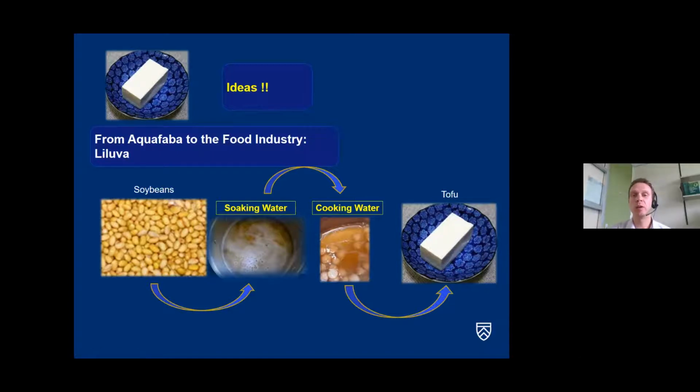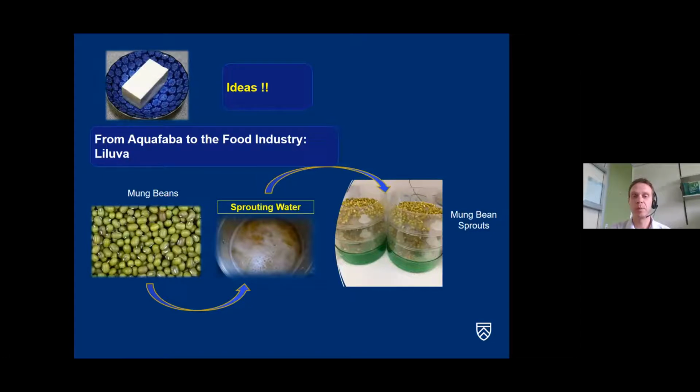And it's not just soy, but it could be chickpeas made into hummus, or it could be other things like sprouts. So mung beans are very common to make sprouts. And when we make sprouts, basically we are adding water to our beans, soaking them, and then letting them sit at warm temperature for a long time. This generates wastewater again. This picture on the right is a not so sophisticated system that we use for our experiment. Obviously in the industry it's different, but again, there is wastewater produced.